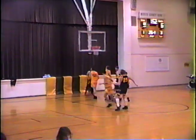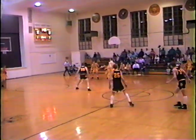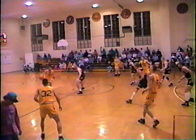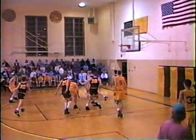Back the other way comes Scott. Nice pass by Wallace, breaking the press. And it's a 9-8 game here with 1:46 left in the first quarter. That's what you need to do against the press. You need to keep the press honest. If they come up too far, you need to make the long pass and burn them.